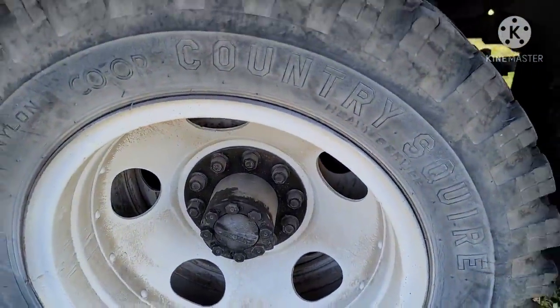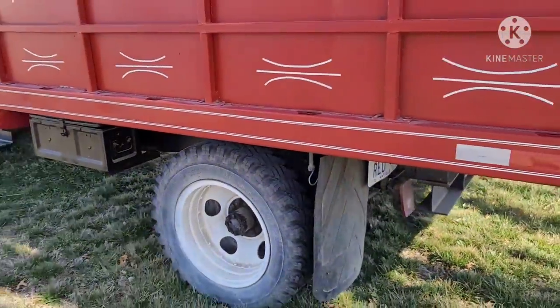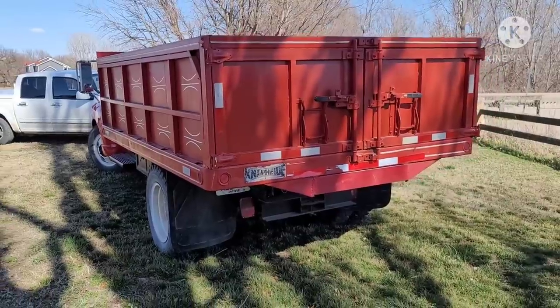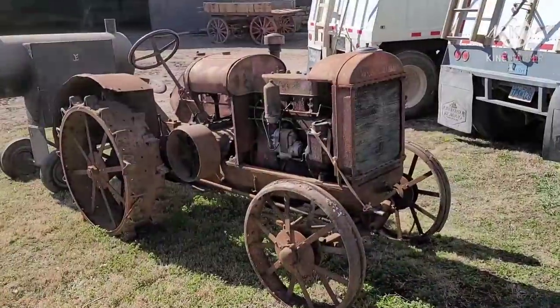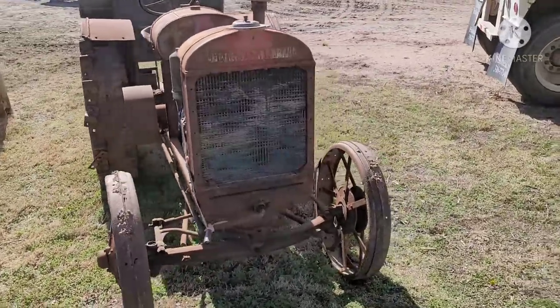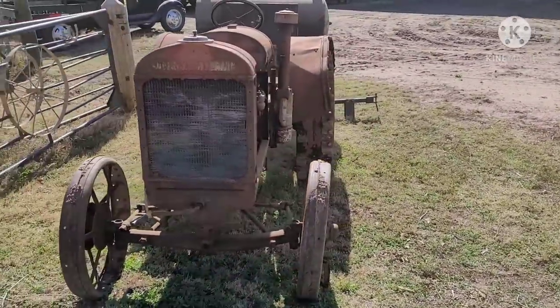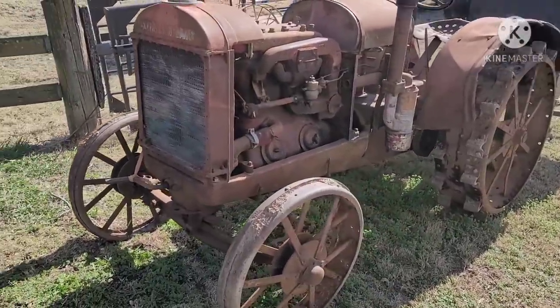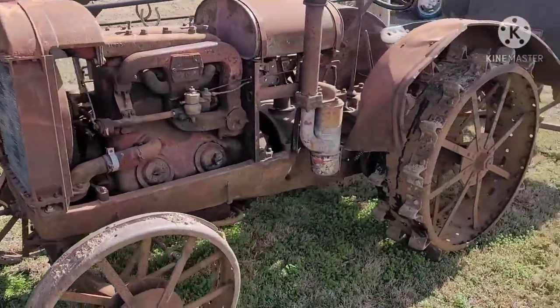Co-op Country Squire tires. All the cool old details make it what it is. Right here we've got an unrestored McCormick Deering. This one looks like pretty much a direct competitor to the early John Deere.